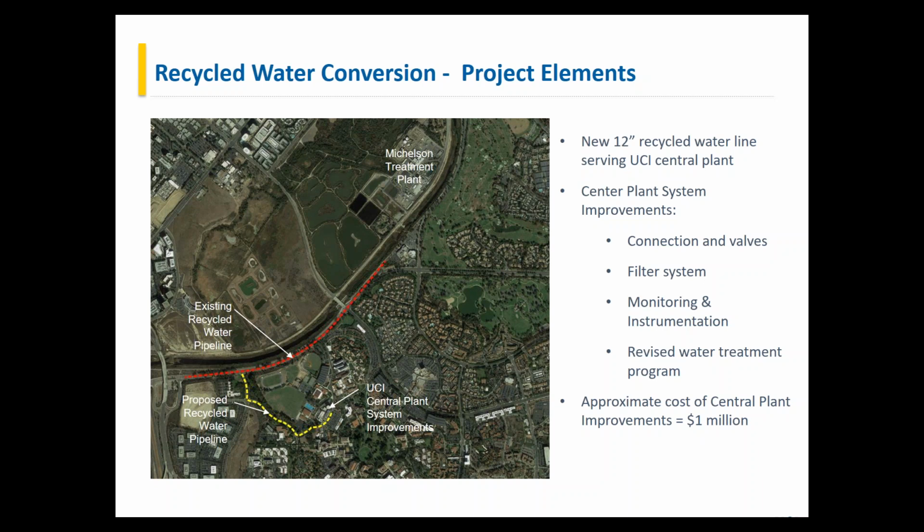The central plant improvements will be funded by the campus in a method that I'll discuss a little bit later. And the connections at the plant will also need to address how we'll treat the recycled water, which has a different water chemistry than the potable water that we currently receive.